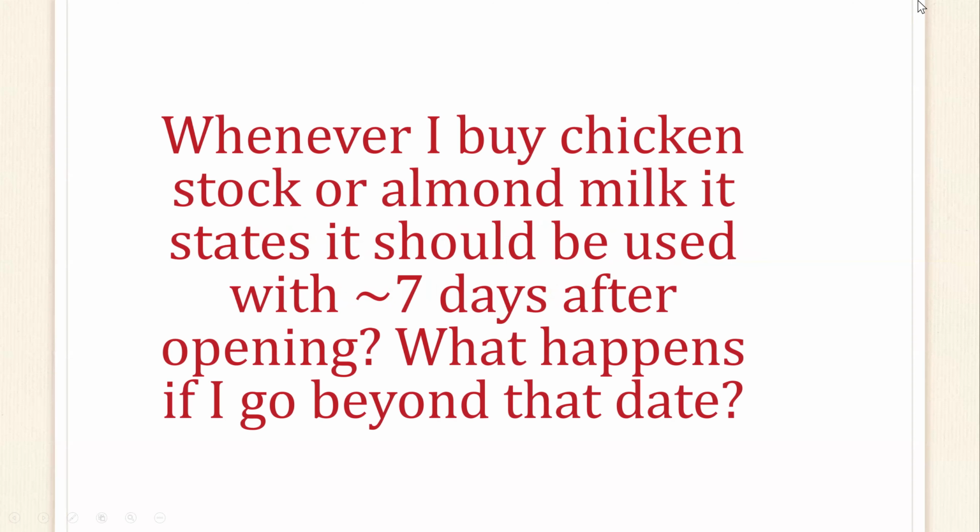The next question deals with packaging issues. You know, when we look at things like chicken stock or almond milk, we'll buy them sometimes in the non-refrigerated part of the supermarket, but after you open it, it says it needs to be refrigerated and used within anywhere from 5 to 10 days after opening, depending on what the label says. If you go beyond that date, again, you're taking chances, but you're taking more chances if you go beyond that date for chicken stock. Almond milk, you can usually tell if it's starting to turn. You'll smell a little spoilage, it might clump up. That's when you'll start to notice it's gone bad.